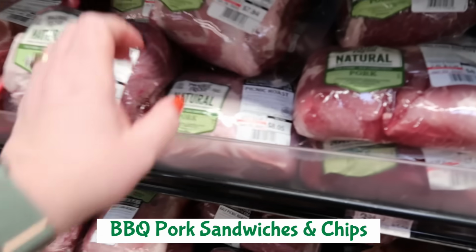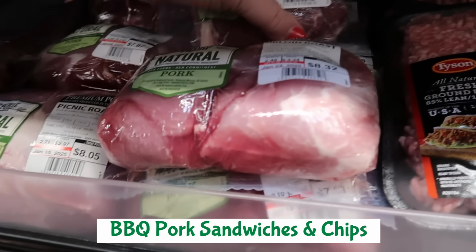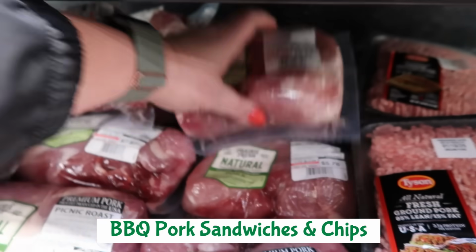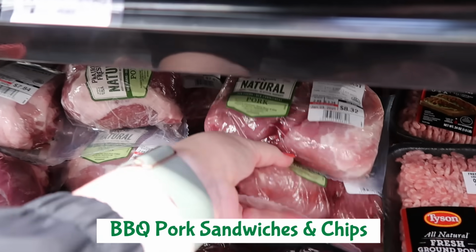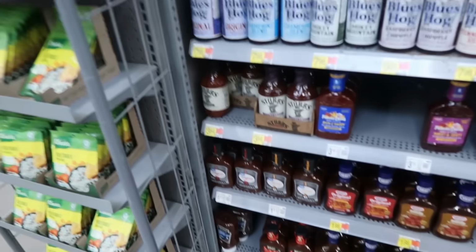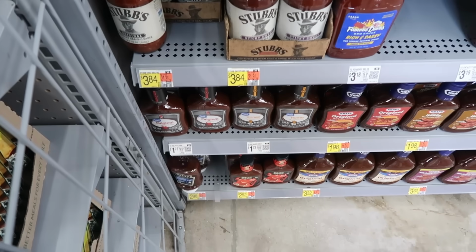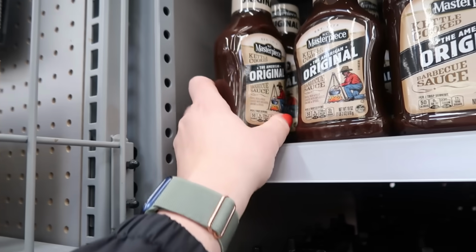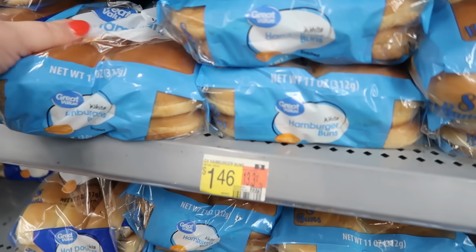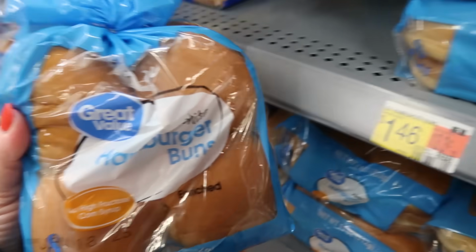Okay, so the first thing that we're gonna look for is a pork roast, and we wanna find the cheapest one that they have, preferably around $5. So this one is $5.78. We're also gonna grab some barbecue sauce. You can either get the Great Value barbecue sauce for $1.72, but I'm actually gonna get the KC Masterpiece for $1.78. Of course, we're gonna get a package of buns. I buy these buns all the time. They work great, $1.46 for 8.